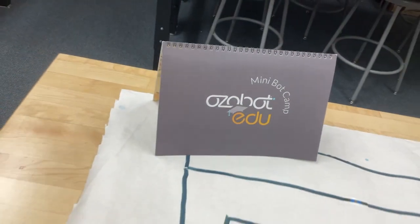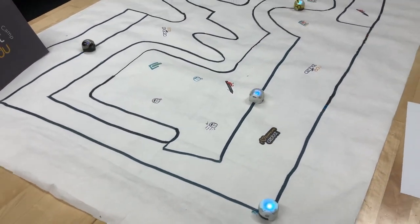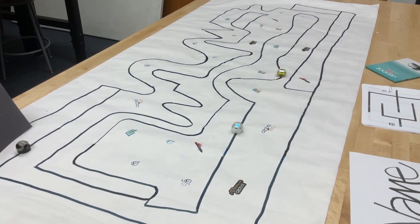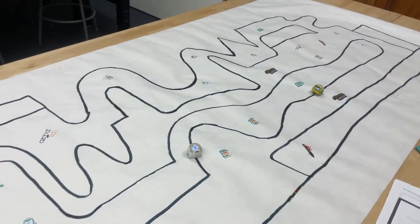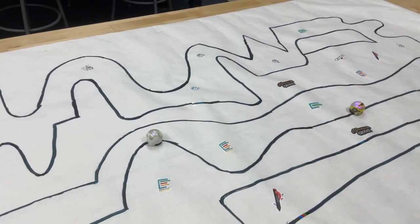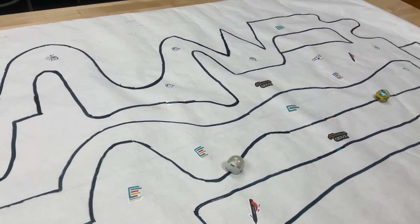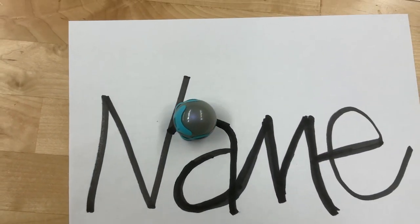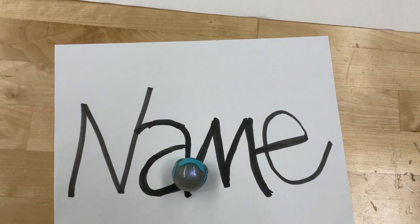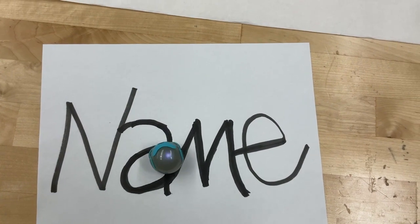Kindergartners and first graders enjoy Computer Science Week and are entertained when we get out the Ozobots. I simply draw a black line as their highway, and the Ozobots will follow the black line. In fact, they will follow any black line that's thick enough, and so many of our students enjoy watching the Ozobots follow their name when they write it. So they write their name, and as long as the black line is thick enough, the Ozobot will follow, and the students enjoy that tremendously in kindergarten and first grade.